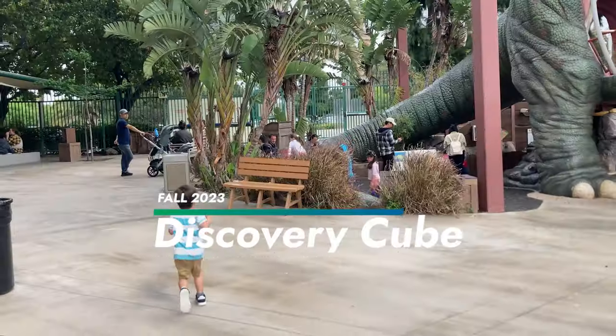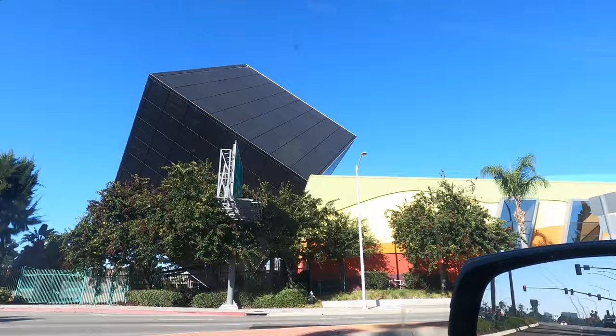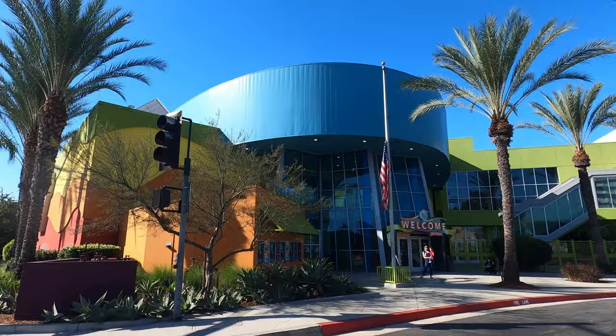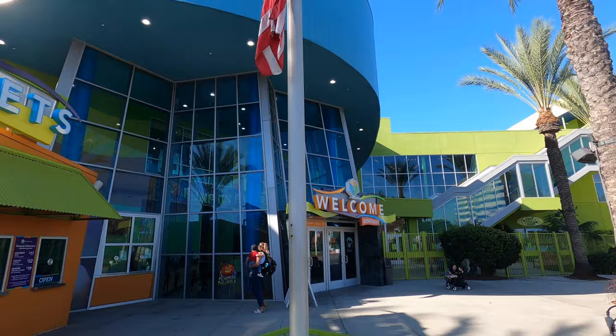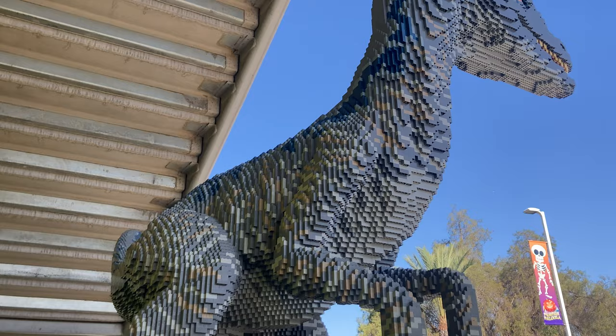We went to visit Discovery Cube in Santa Ana, a children's museum with interactive exhibits. You can recognize it by the giant black cube, which can be seen from the freeway. In front of the entrance is a Jurassic Park model made from Legos.